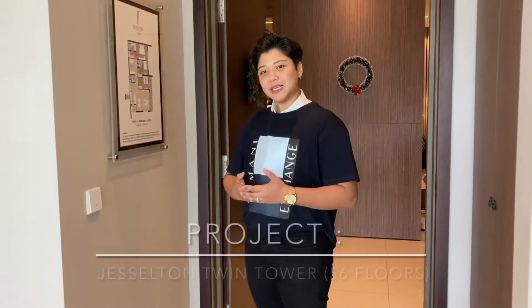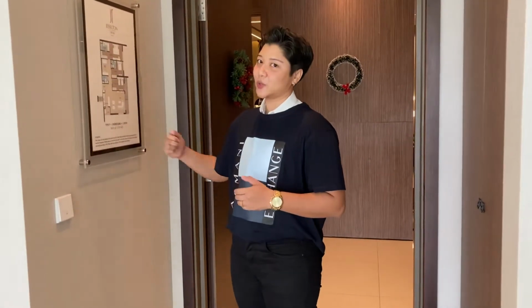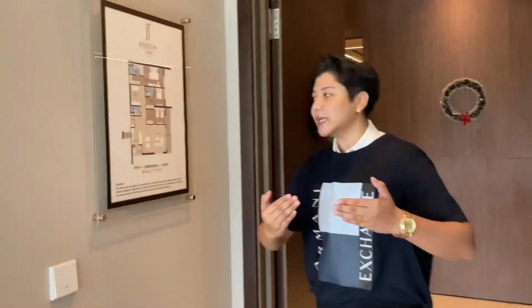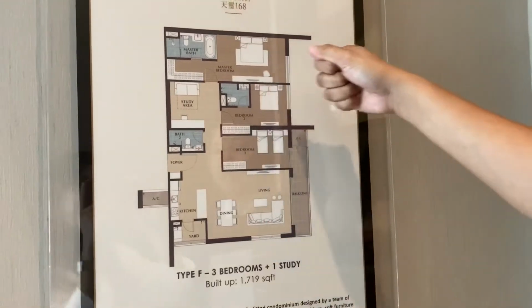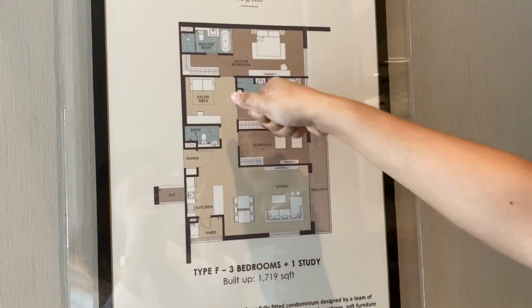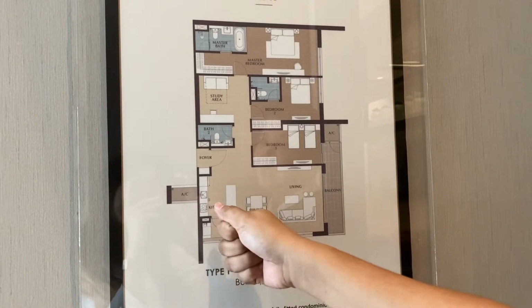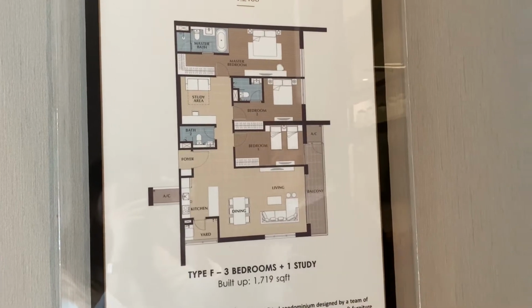Okay, so today I'm gonna show you guys the showroom for 1,719 square feet. It's going to be amazing. Alright, come Farah, come forward. So in this unit, you're gonna have 3 bedrooms in total, and you have 1 study area, and you have a spacious living room and a kitchen, and you're gonna have a balcony as well. Are you guys ready for the tour? Welcome in.